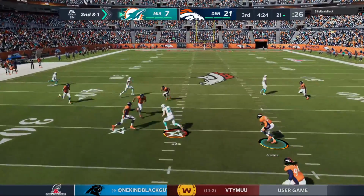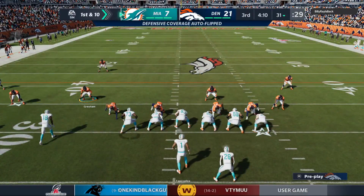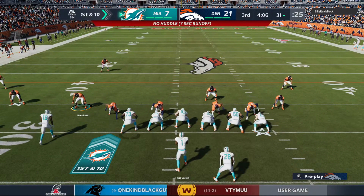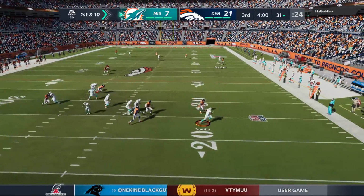2nd and 1. There's a throw over the middle. It's taken in by his tight end. And he's going to get this one across the 30-yard line. Second catch of this AFC title game, and he's got a 1st down. One thing you're hoping for when you run drag routes, you're able to hit a receiver in stride, and he can pick up a lot of yardage after the catch.